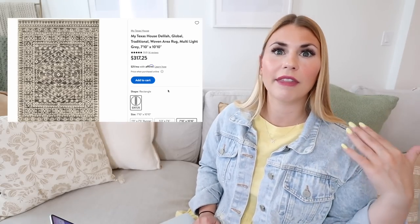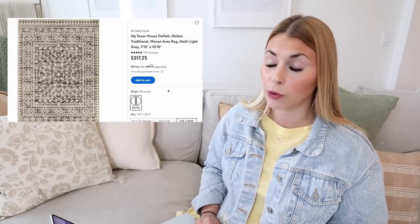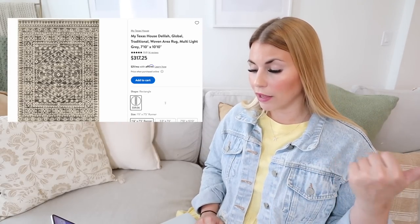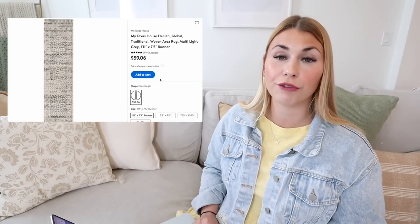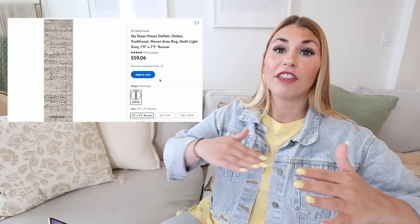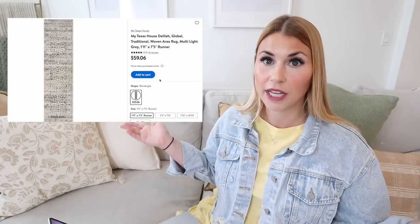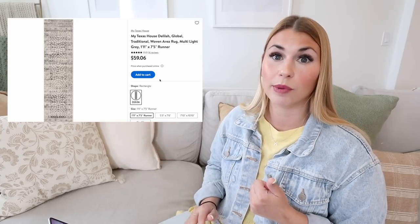So the prices are pretty good, and they have rollback on these items quite frequently, so definitely be sure to just keep checking back if you're wanting to save a little bit of money. They also have this in a runner. I love how they have all the different rugs in so many different sizes. That way, if you want to keep that cohesiveness throughout your house and use the same rug in different areas, they're going to have different sizes so that you have the ability to do that.